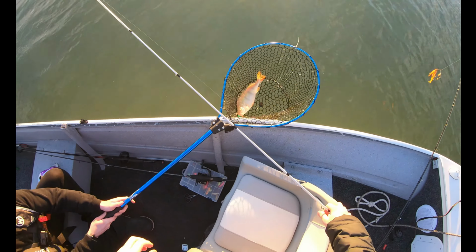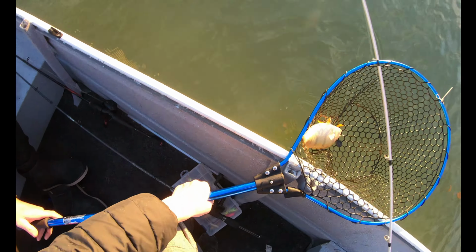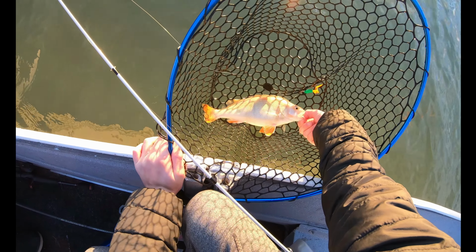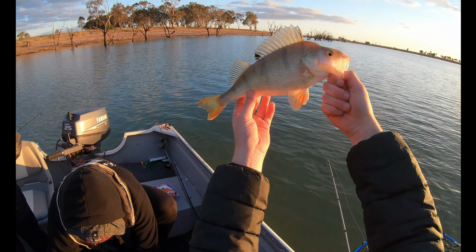Doesn't he look like a yeller? He does. That's what I thought he was just starting off. Did you want to measure him? That was fast on the chatter jig. Oh, there it comes. Out it comes. Sorry, buddy, that was me leaning over. Oh, there's a couple more there, Chase. Get your lure in. Hey, look at the redfin. These redfin are fat.